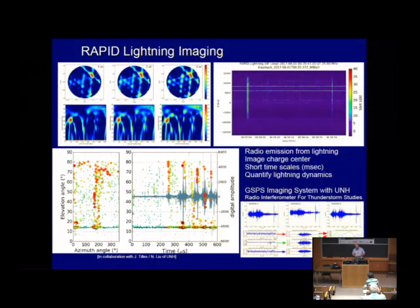I'm working with UNH to use RAPID to image lightning on millisecond timescales, very high SNR. You have a lightning burst, you measure the azimuth and elevation of the signal as a function of the microsecond or the millisecond, and you can map out the lightning discharge. And this was done by Michael Stock from the University of New Mexico for his PhD thesis.